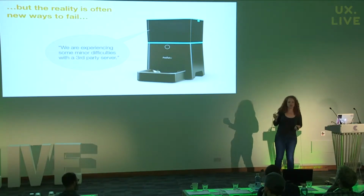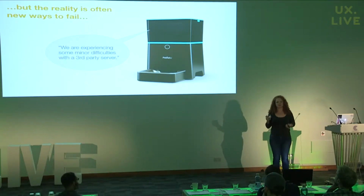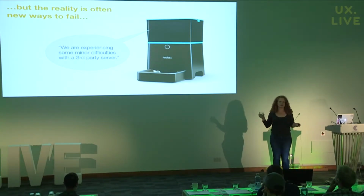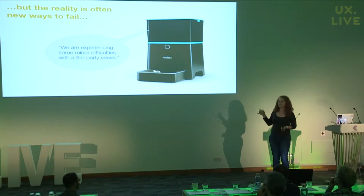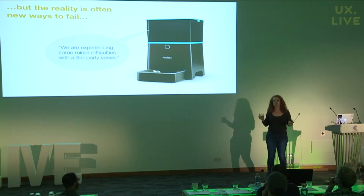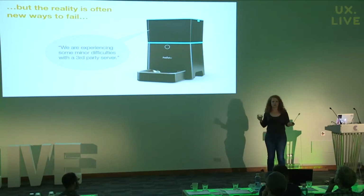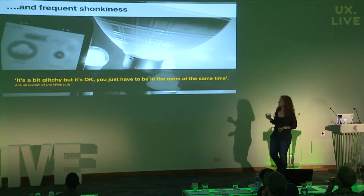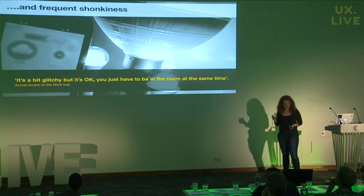Last year, an AWS outage affected PetNet servers. So basically, for a period of, I don't remember how long it was, it wasn't that long, but it was long enough that it mattered, PetNet feeders were not working because the rules that govern when the food is released run in the cloud. They were running in AWS, and AWS had some problems. Therefore, people's pets didn't get fed. So that's a new kind of problem that's been introduced to pet feeders.